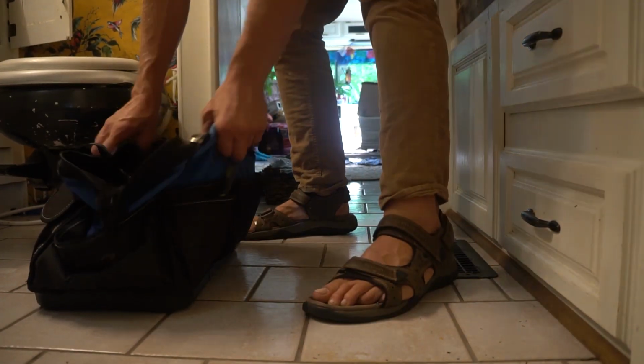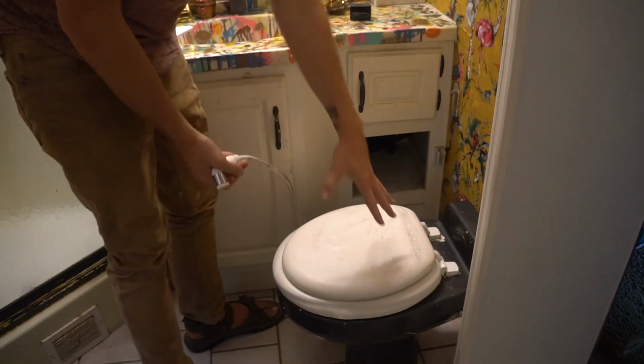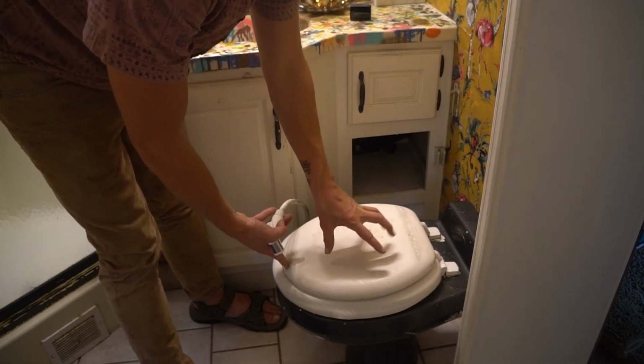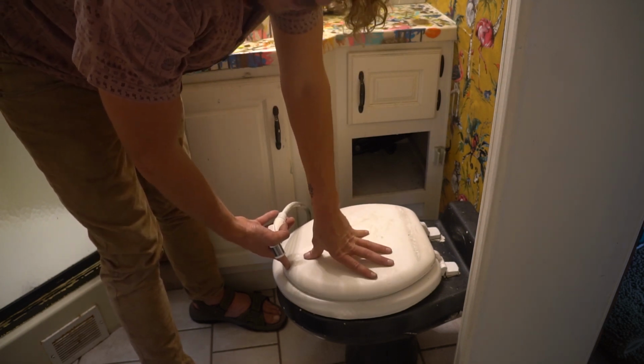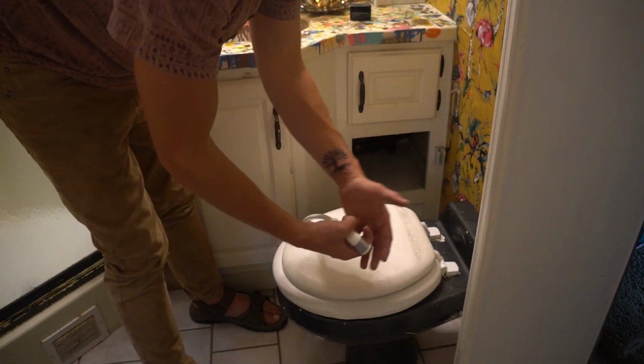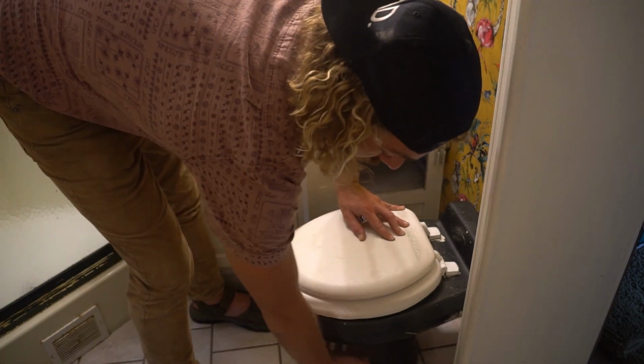That was way louder than I thought. Yeah, that's tile. There's water inside the toilet bowl still. So they say to drain all the water inside the toilet bowl before you rip it out of the ground. Otherwise, you're gonna have a bunch of leakage once you start pulling this whole unit up.